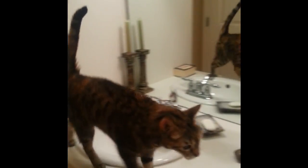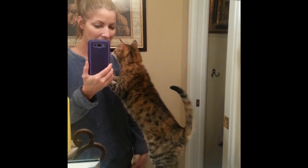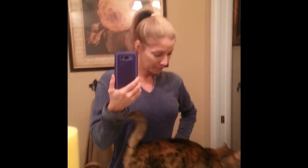Bye. Hi. She wants to always, she's gonna climb up on me. Oh my goodness. She loves her mommy. I'm in my guest bathroom right now. Oh my goodness, she's so sweet. She's 18 years old. I've had her since I was 25, and I'm 43. So she's been with us a very long time. Older than my children. Oh, is that a fly? Did I just see a fly in here? Oh my gosh.